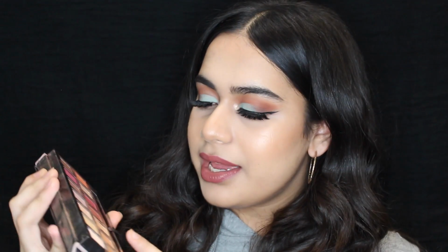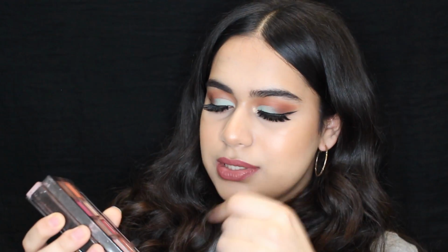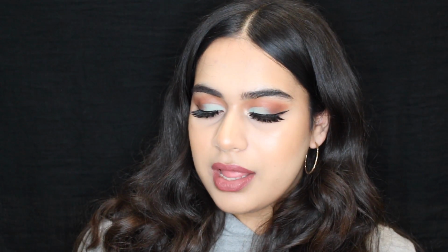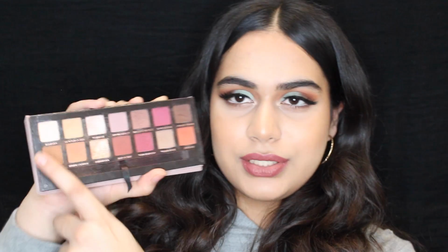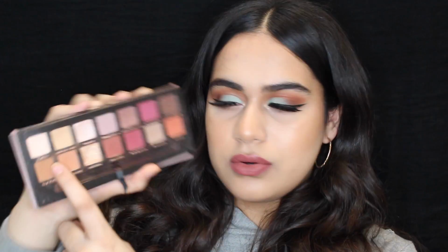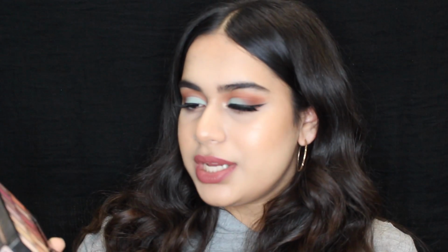Some of the shades, as you can see, Primavera, I've used a lot of it, but I don't know what it is, because these actually run out really quickly because they're quite soft, but that makes them really blendable. I think I always end up creating the same look with this, and I don't know why. Because you can use these sort of colors in your crease, and then you can use the reds, and then you can use the oranges, and that's pretty much it.